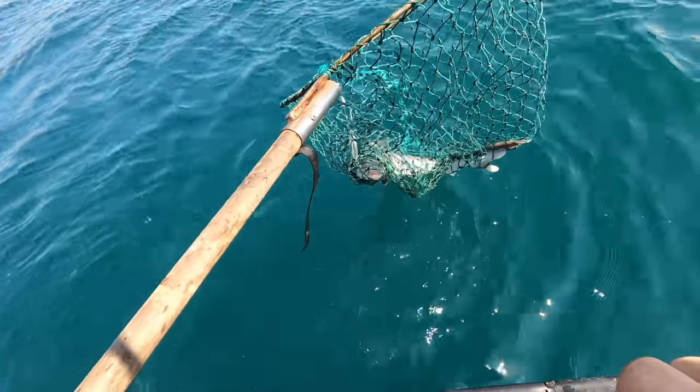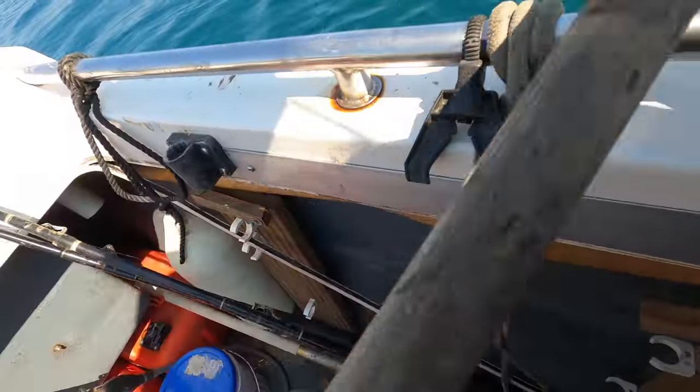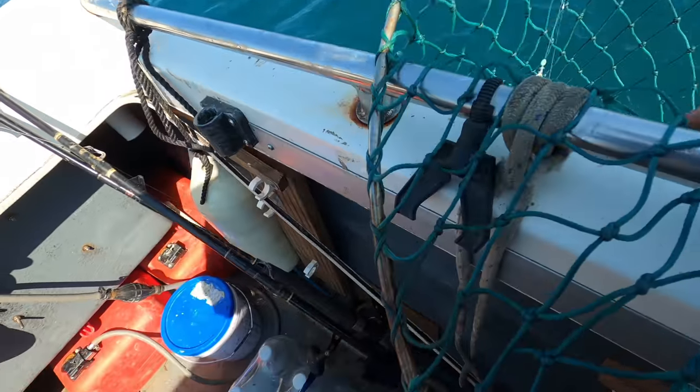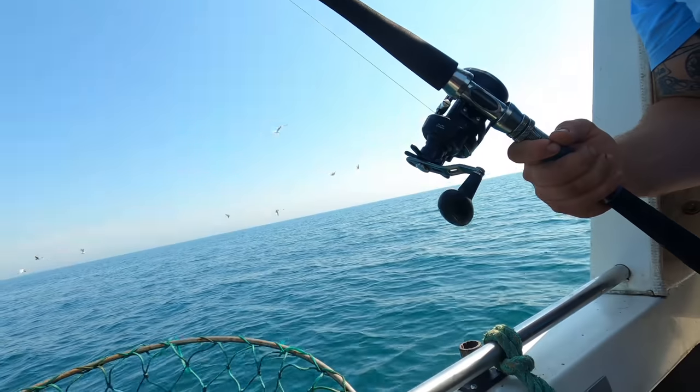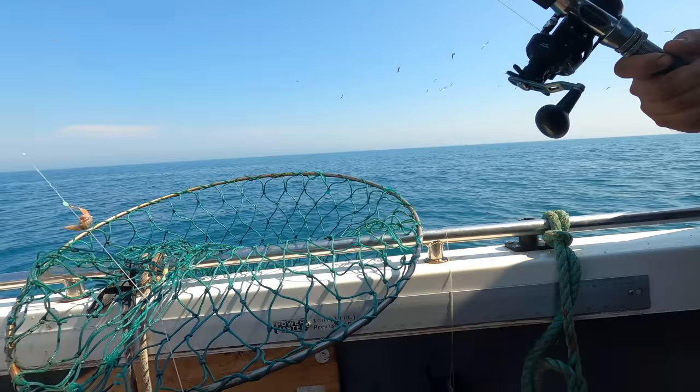That's on a slow jig, on the bottom. Slow jig. Oh, wow. Oh, man, buzzing now. That was good fun on the light rod. So on a slow jig, the first decent fish around the slow jig.